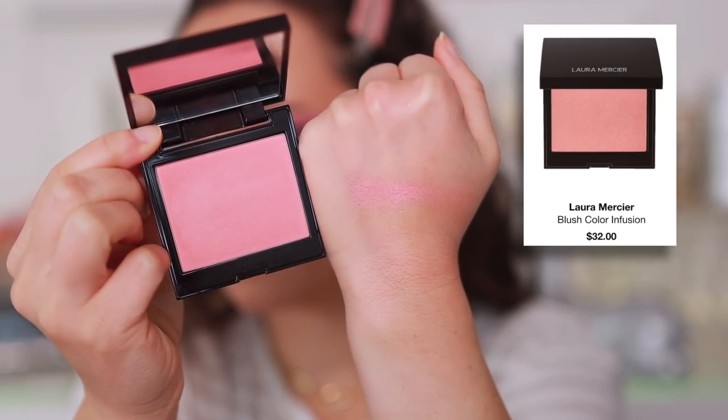I think this color is beautiful. I was able to pick up a couple other shades during the most recent VIB sale from Sephora because I love these so much. It's just a solid, good, reliable blush formula with really great colors in the range as well. And I think sometimes Laura Mercier can fall under the radar, but they really do have some phenomenal quality products. And these blushes are great.